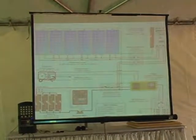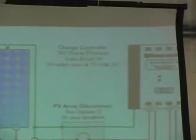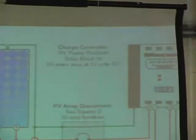One is called a charge controller. It controls the charge of the battery. It makes sure the battery doesn't get overcharged, and it makes sure that the battery doesn't get discharged at night. And in addition, it gives some interesting information about how much power am I generating from the sun, how much power am I using, and what's the difference. In other words, do I have a little buffer, or am I running a deficit?